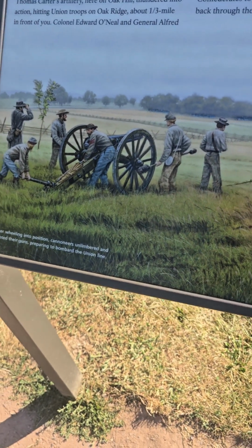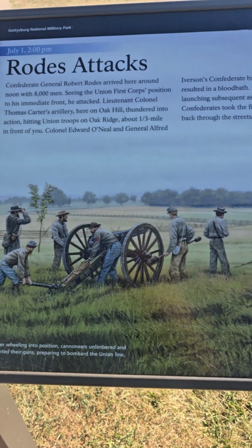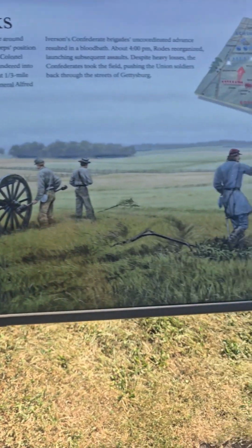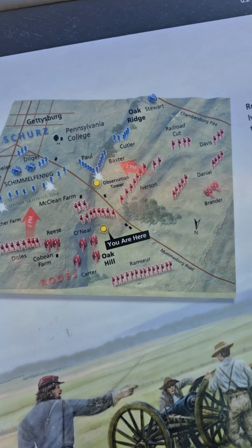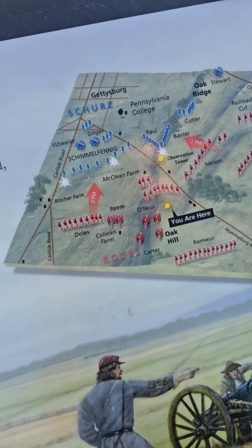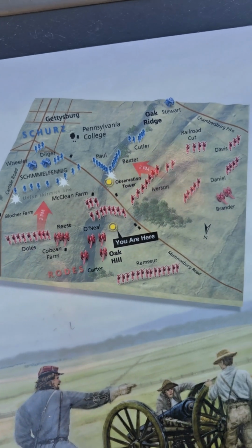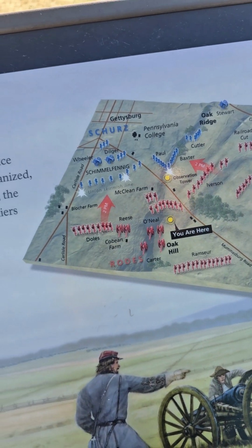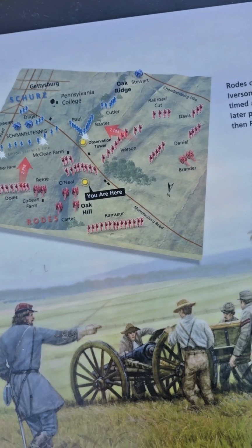After wheeling into position, cannoneers unlimbered and sighted their guns, preparing to bombard the Union line. And this is a map of the Confederate and Union troop lines. Rhodes ordered the brigades of O'Neill, Iverson, and Daniel to advance. Poorly timed and led, disaster ensued. Rhodes later pressed his attack with Daniel and Ramseur.